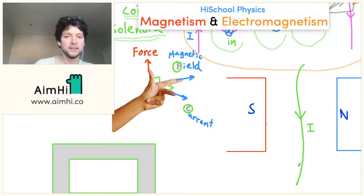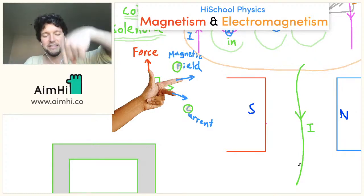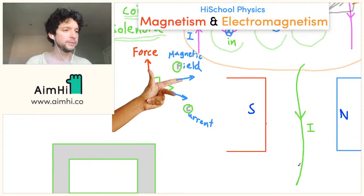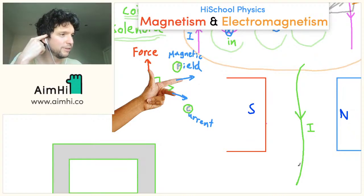Now have a go at using your left hand. Try and line up your second finger with the current, so make sure your second finger is pointing downwards along the screen, and your first finger needs to be pointing from north towards south. So which way do you think this wire will move?